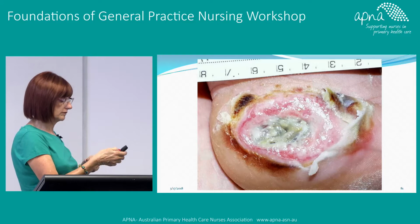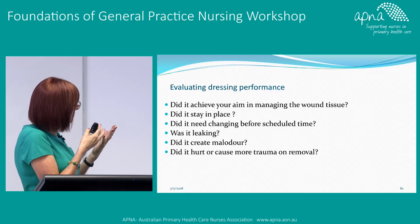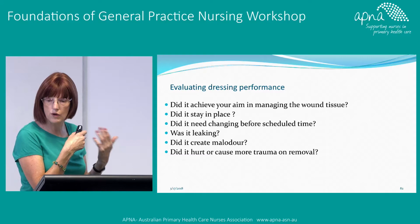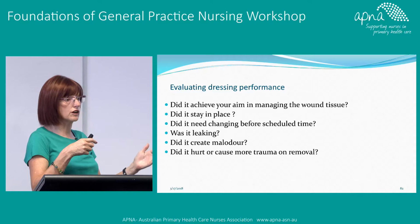So when you do that, you're going to then evaluate your dressing. And did it achieve the aim? Did it stay in place? Did it need changing before the scheduled time? Was it leaking? Did it create malodor? Did it hurt, causing more trauma on removal? These are all things that you have to consider to decide whether this dressing has met your aim. So was it the right choice? Did I do well? Is it heading in the direction that I want? It's what you'll be asking yourself with these things.